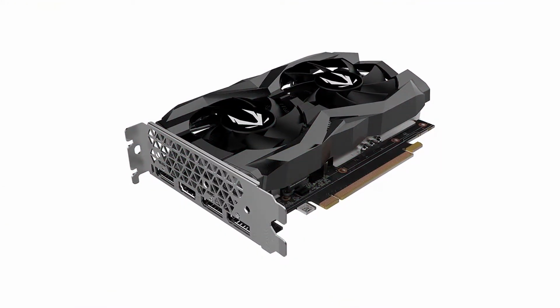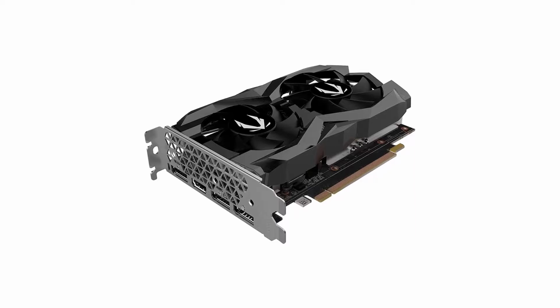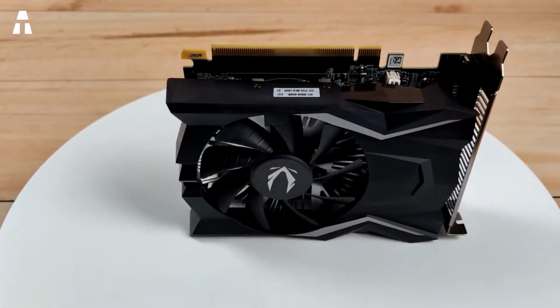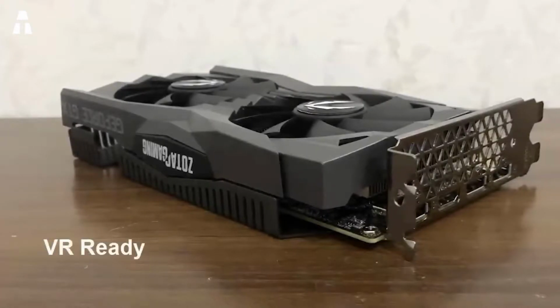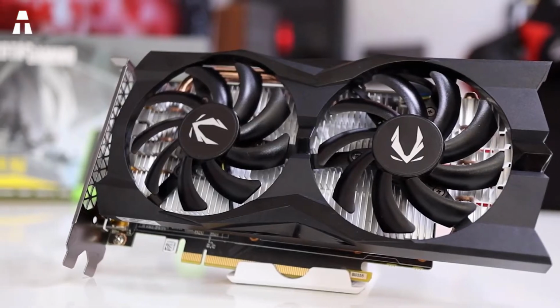First, let's take a look at the new GTX 1660 from Zotac. This is in addition to NVIDIA's growing line of customer graphics card options. The 1660 series graphics cards are based on a Turing architecture. To put it simply, the graphics card processor has been downscaled. This 120-watt graphics card has 1,408 active shader processors.